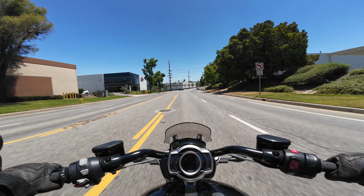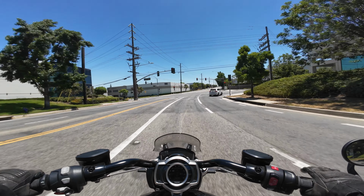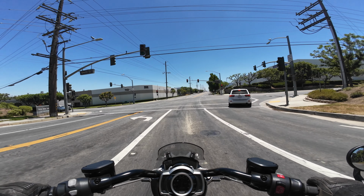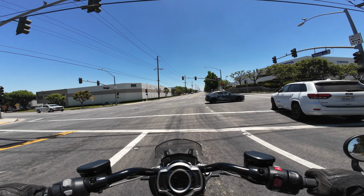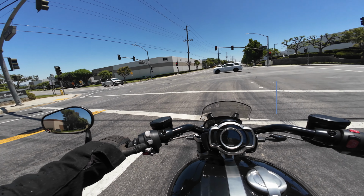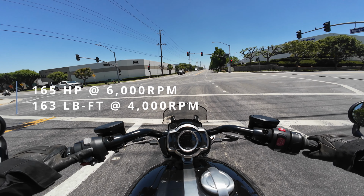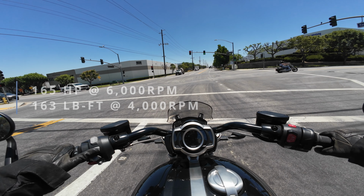This bike has an inline 3-cylinder. It is water-cooled dual overhead camshaft. Again, it's 2500 ccs. The stroke is, I'm sorry, the compression is 10.8. It has 165 horsepower at 6,000 RPM, and it has 163 pound-feet of torque at 4,000 RPM.